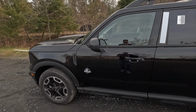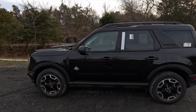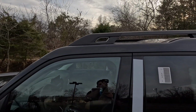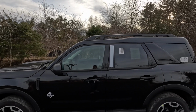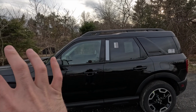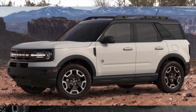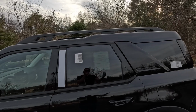Now, taking a step back, here's a little side profile shot of this thing. You may notice at the top of your roof line, you get those satin black roof rails. And then with the Outer Banks, you get a black two-tone safari style roof. So all of this up top here is all blacked out. So if you got the rest of the car in white, this up top here would stay that gloss black. And you can see this is what I'm referring to as that safari style roof. I think that's pretty cool.